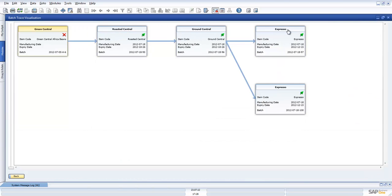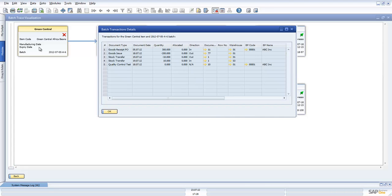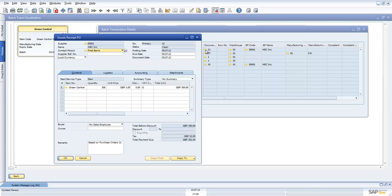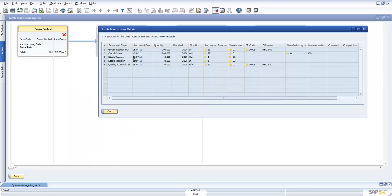I want to now visualize A, the manufacturing process, and B, understand where else this particular purchase item would go. We can see the manufacturing process here, and it went into 2 batches. To understand a little bit more about this particular batch, again we can drill down to the transactional detail, and we can see that this item was purchased from this particular business partner, and we can drill down to the goods receipt and also the purchase order, so we know who we bought it from and when. The purchase goods receipt went to a manufacturing order, as we can see by this line here, but we also have some quality control test information for this particular batch against this particular supplier.